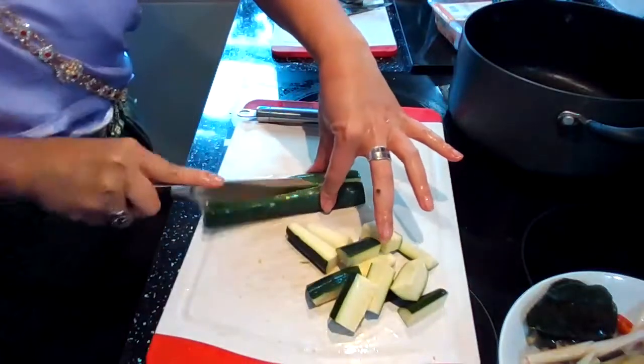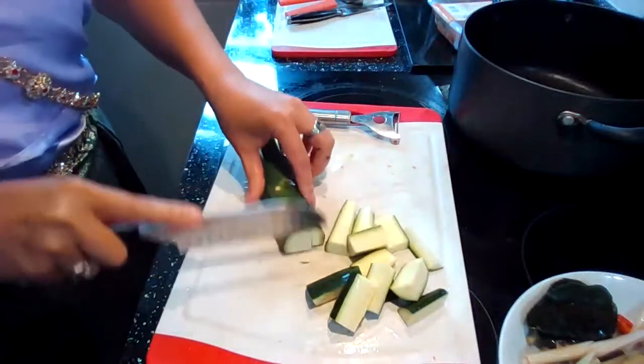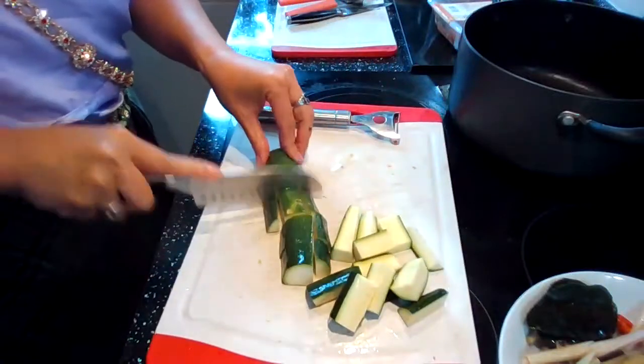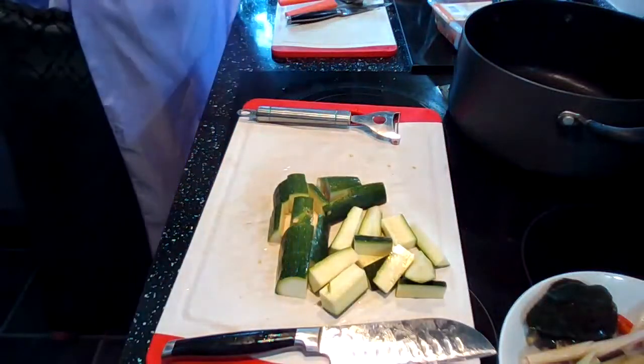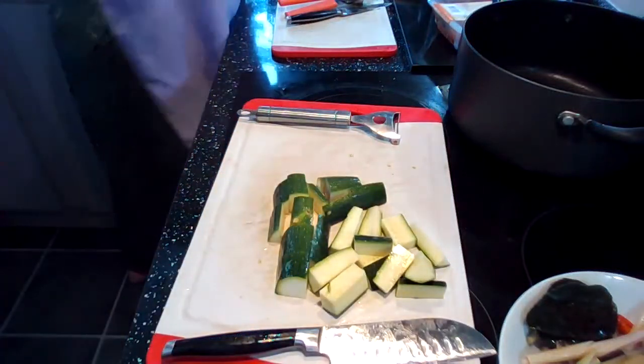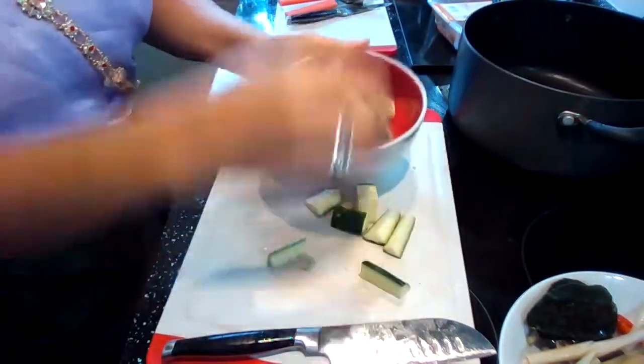You can have 1 or you can have 2. It's going to be lots of vegetables. Vegetables, very, very good. Here we go. You get like 7 a day. So I'm going to put that in there.